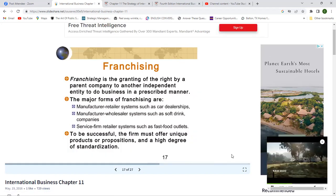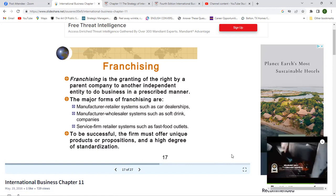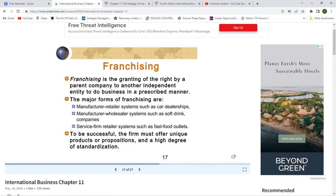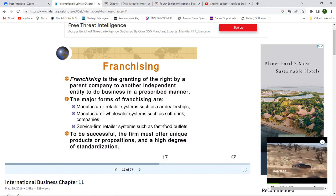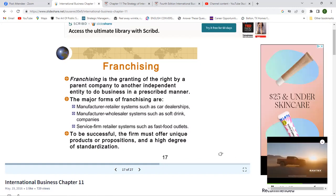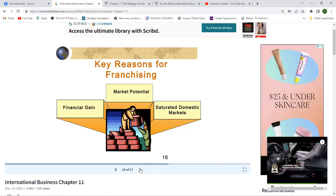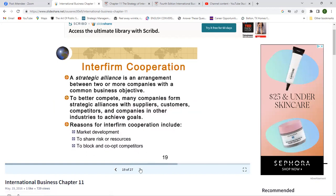Franchising. Franchising is the granting of the right by a parent company to another independent entity to do business in a prescribed manner. The major forms of franchising are manufacturer-retailer systems, like car dealerships; manufacturer-wholesaler systems, like soft drink companies; and service firm-retailer systems, like fast food outlets. To be successful, the firm must offer unique products or propositions and a high degree of standardization. Three reasons for franchising: financial gain, market potential, and saturated domestic markets.